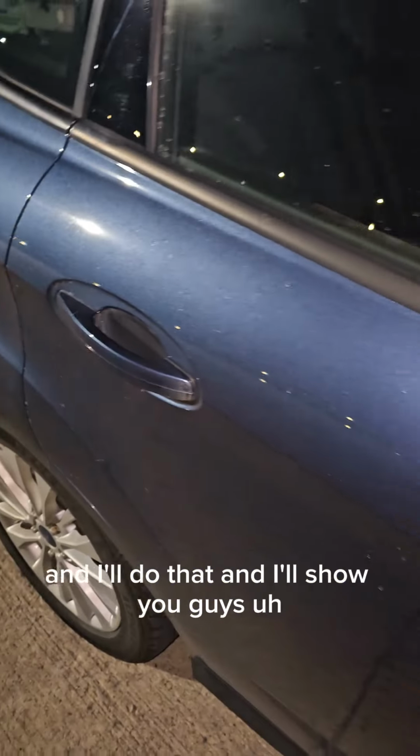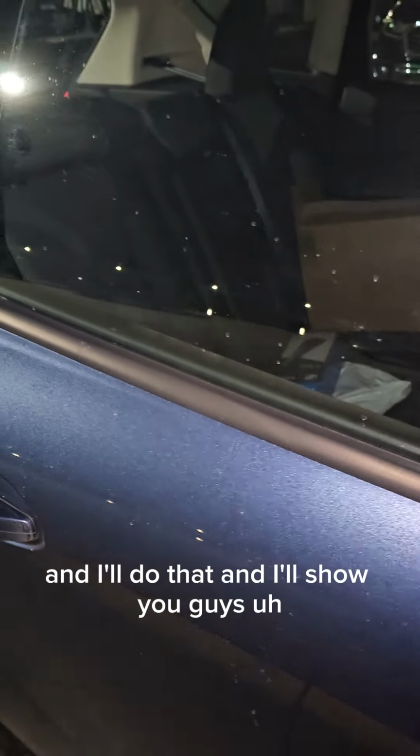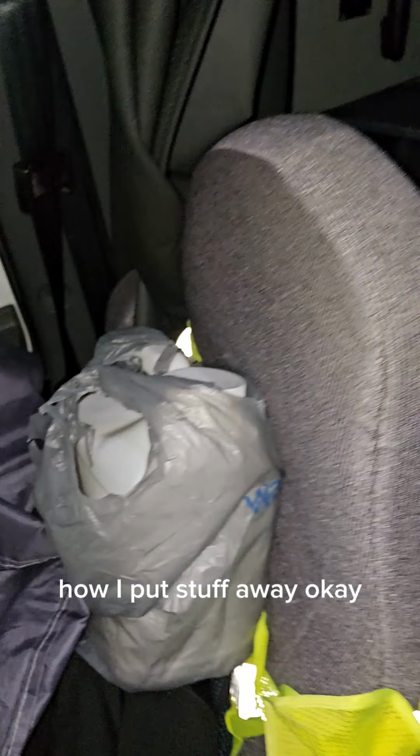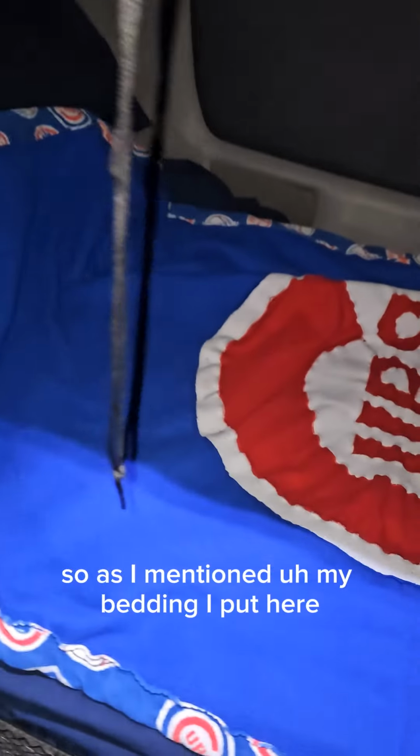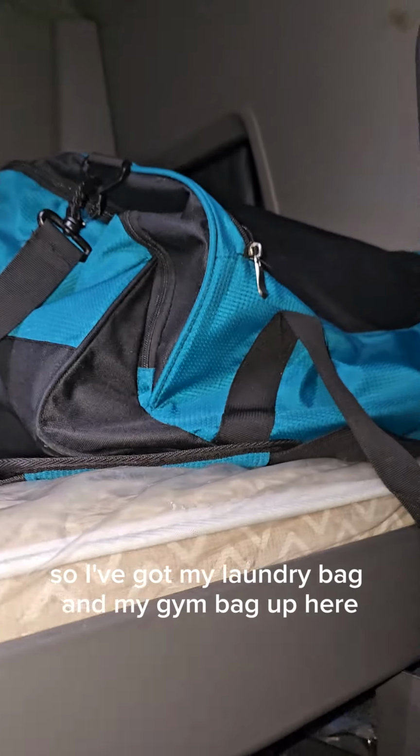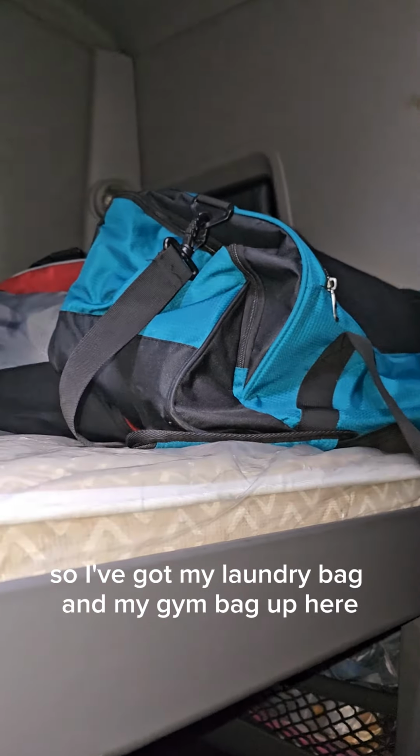I've got my jug of tea up here, and I'll do that, and I'll show you guys how I put stuff away. Okay, so as I mentioned, my bedding I put here, and then up top is where I'm going to throw everything. So I've got my laundry bag and my gym bag up here in this corner.